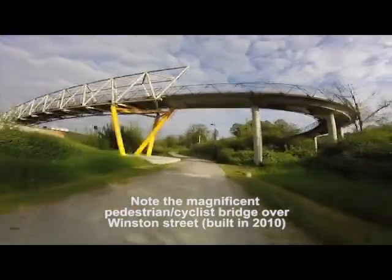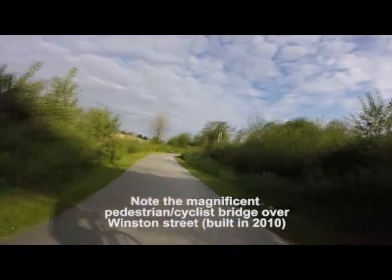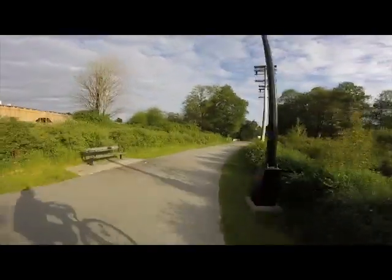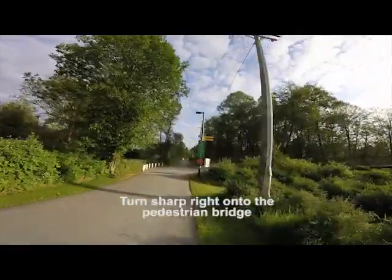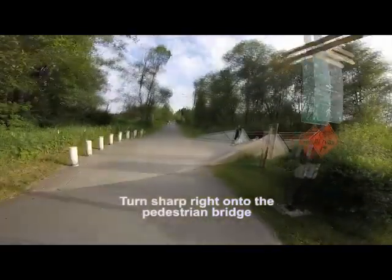Here is the Winston Street Bridge, which is the connection to the next section of the route, which unfortunately is putting us back on road. But as Joe's commentary below says, it's a magnificent bridge. It gets you over a very, very busy street. There's a Skytrain connection here, so if you are tired or you want to save the rest for another day, you can join up with the Skytrain.